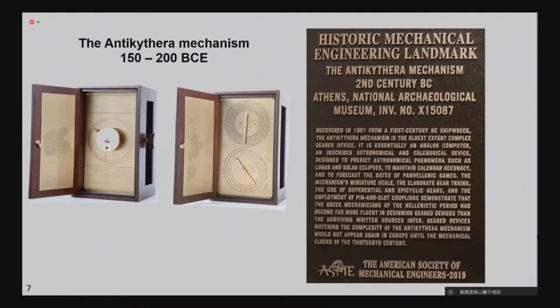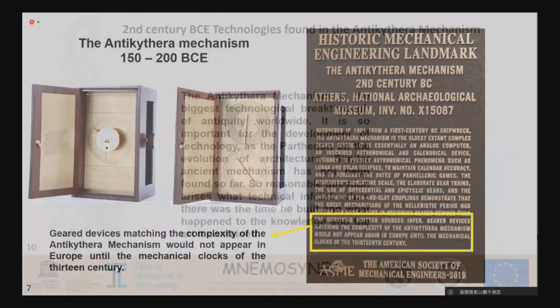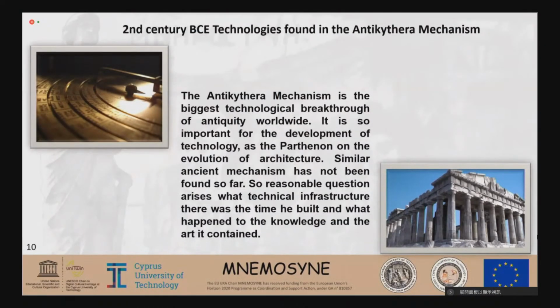But the most important technological landmark of ancient Greece is the Antikythera mechanism, the biggest technological breakthrough of antiquity worldwide. Here, you see the decision to declare the Antikythera mechanism as a historical mechanical engineering landmark by the American Society of Mechanical Engineers, engraved on a bronze plate. The Antikythera mechanism is as important for the development of technology as the Parthenon for the evolution of architecture. In the Antikythera mechanism, 2nd century BC technologies are found which shift the history of technology back many centuries.